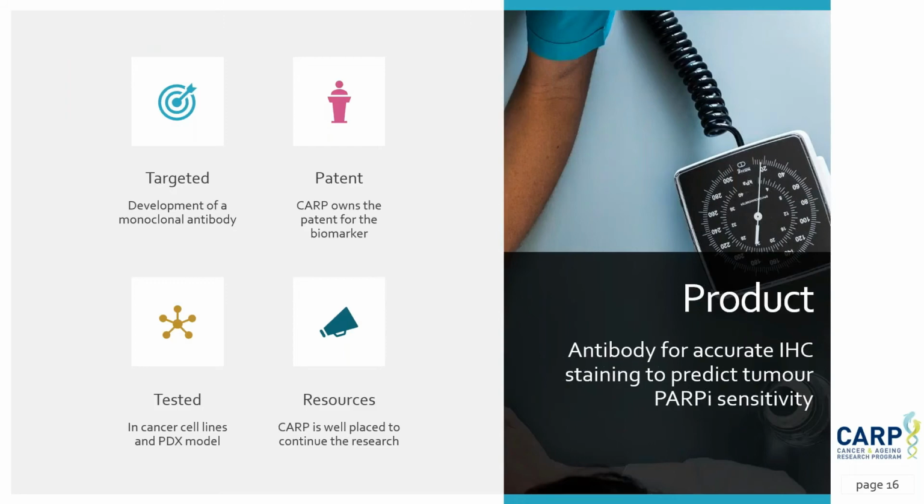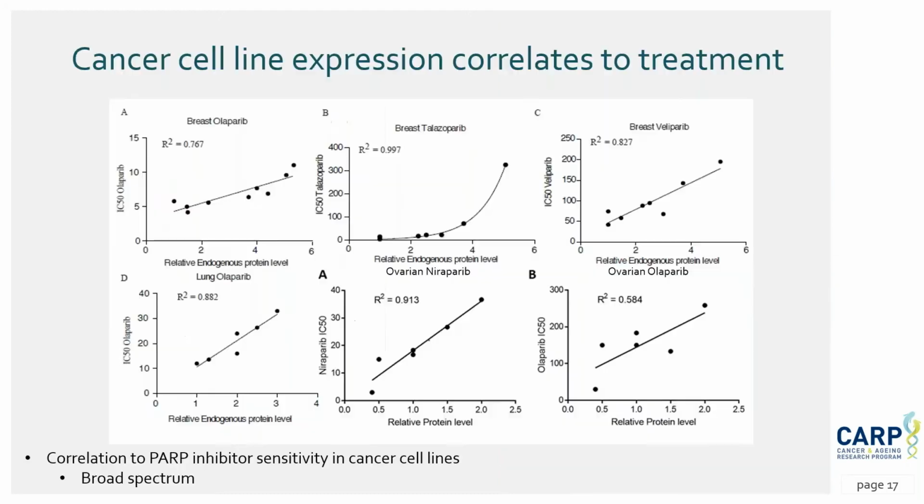So the product we're developing is a new monoclonal antibody against SASH1. To secure this, we've got a patent on our target and our approach. To date, we've tested our biomarker within cell line models and PDX models. And we're currently working on getting retrospective clinical trials. It is also quite important that we have the resources through our lab as well as collaborators to continually push this project further forward. It's something we really consider when undertaking projects like this.